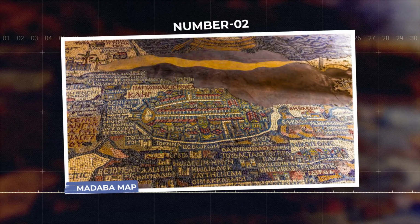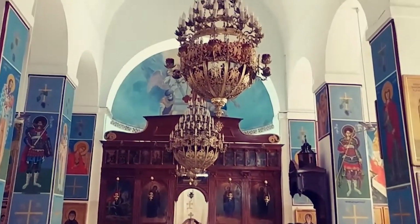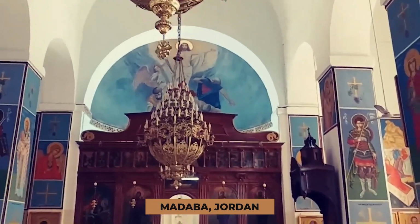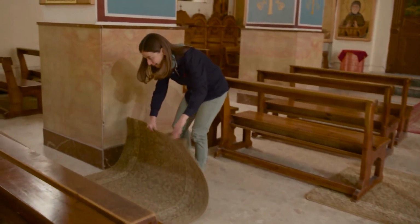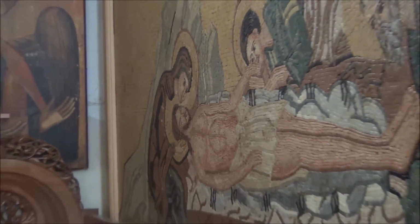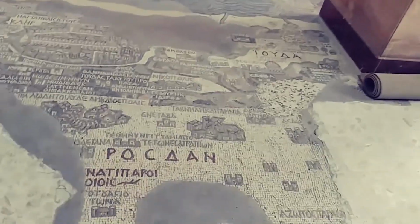Number 2, Madaba Map. Here is a fascinating tale that unfolds in the late 19th century as construction commences on a new Greek Orthodox church in Madaba, the capital city of Jordan. Little did the workers know that beneath their very feet lay an extraordinary treasure waiting to be unearthed. As they laboriously built the new structure, they made an astonishing discovery. They found a hidden gem revealed on the floor of the existing church.